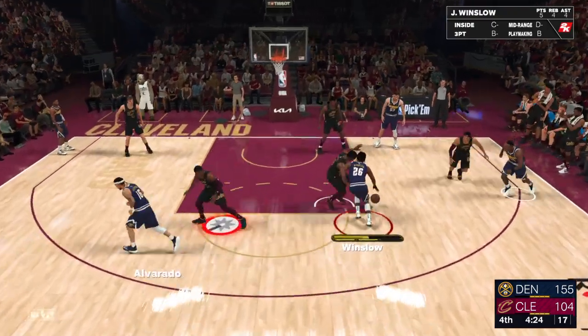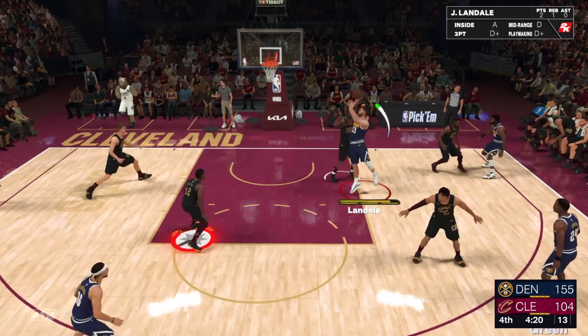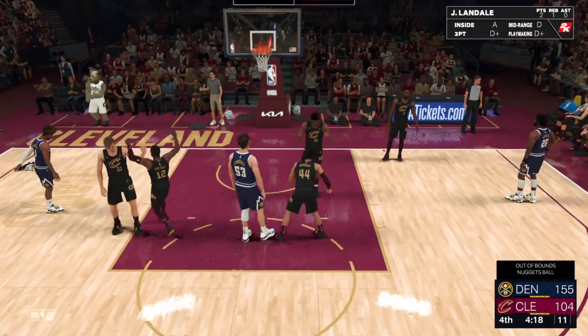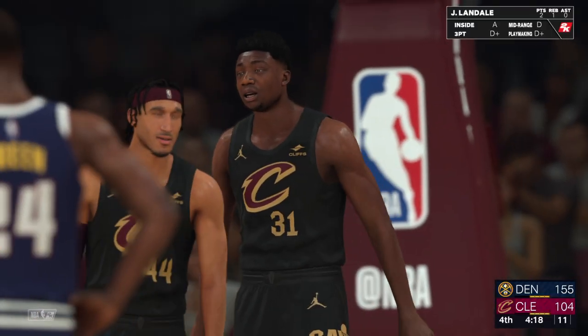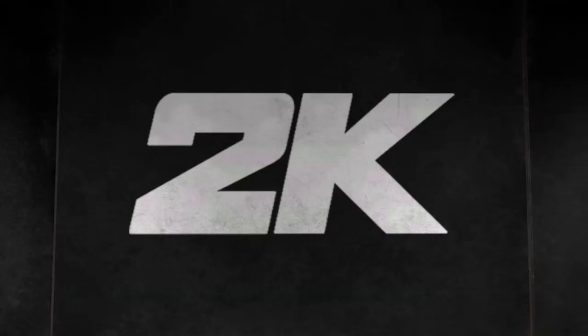Alvarado passes to Winslow. They kick it out to Green. And it's sent back by Bryant. And it's out of bounds for the Nuggets as Denver retains possession. So Doncic, he's checked in for Aaron Holiday.